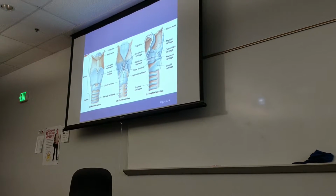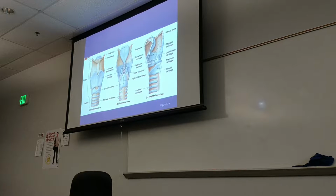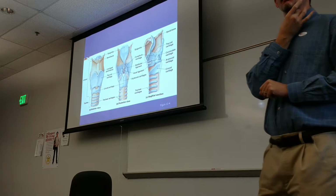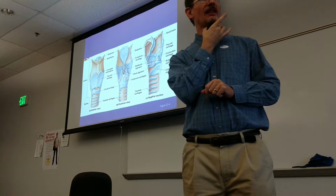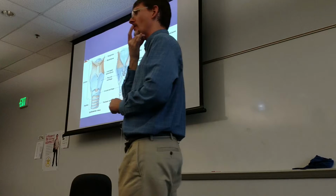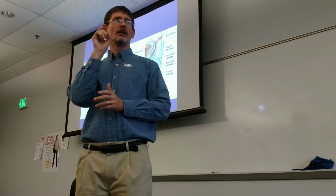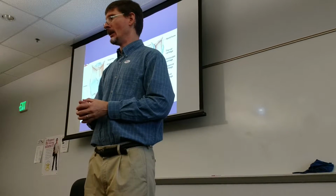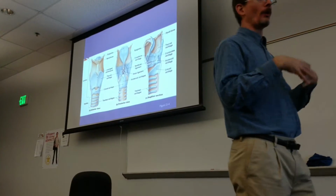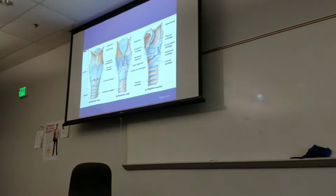Here's a nice set of pictures kind of showing you the structures of the larynx. Remember the larynx, this thing right here that we commonly call the voice box. Remember that's what you guys would have gotten out of the cat, right? It's that cartilage box right here. Okay, remember at the very top there was a slit called the glottis and a little tongue-like flap called the epiglottis.